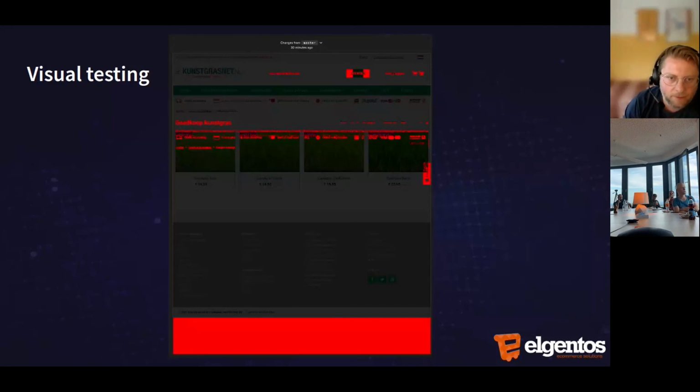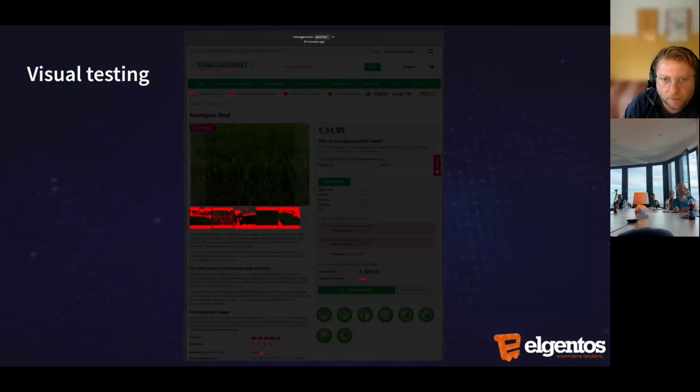This is another product page. You'll see that what happened here is that the thumbnails underneath the gallery had a different aspect ratio. First, they were resized and had a bar at the bottom and at the top, and now they were a bit zoomed in, so they failed the diff. So that changed between the two Magento versions we upgraded from and to.